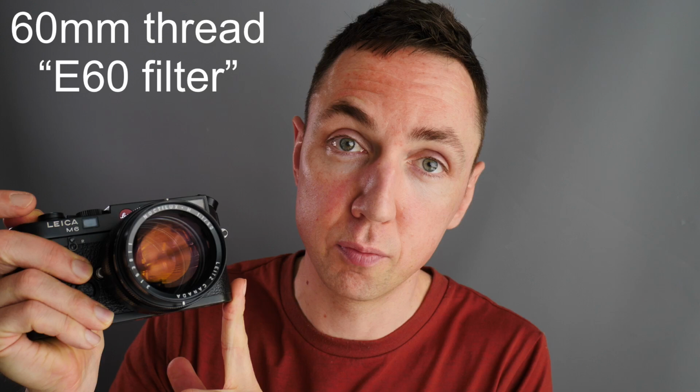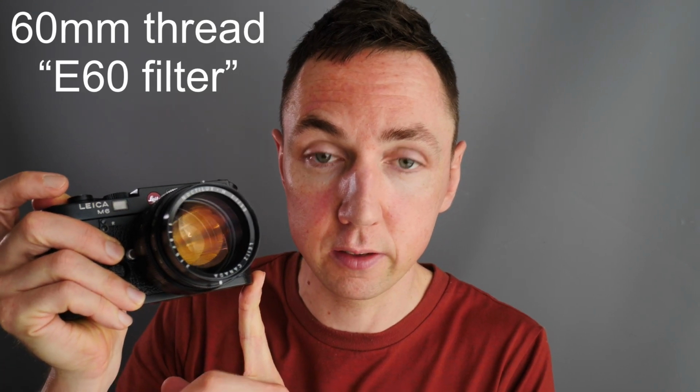So filters. The Noctilux filter size, the f1 that I have, is a 60mm filter thread, often known as E60. I had to spend quite a bit of money on filters because none of my filters fit, so I bought high quality filters after spending so much money on the lens itself.